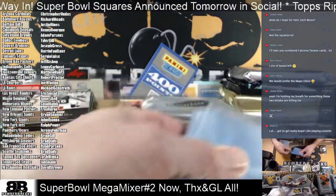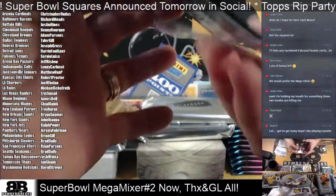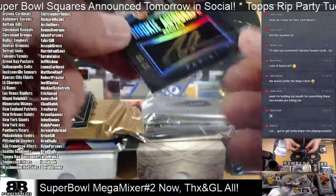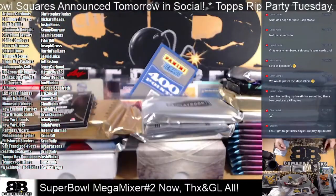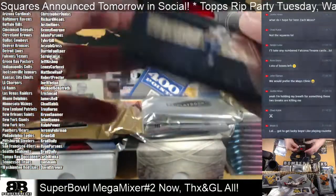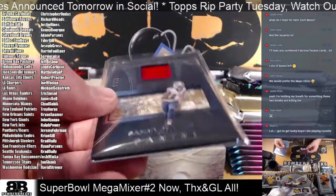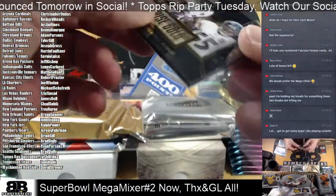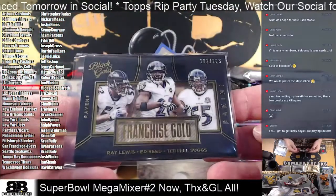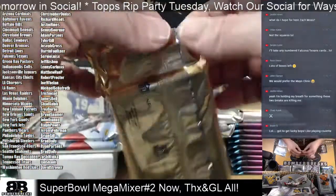Richard. Gold Strike Signatures, Cody Core. 3 of 99 for the Bengals and Sammy Watkins. Shadow Box Swatch, 58 of 90 going to Buffalo. To Justin and Franchise Gold, Lewis Reed and Suggs out of 225. The Ravens, Richard.